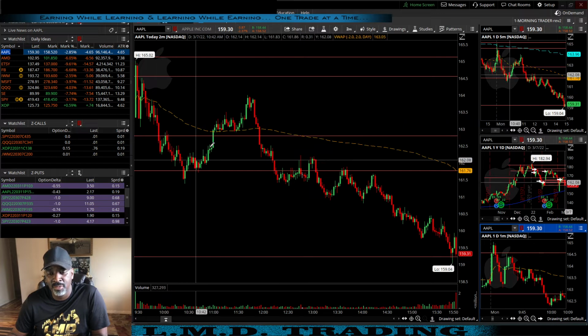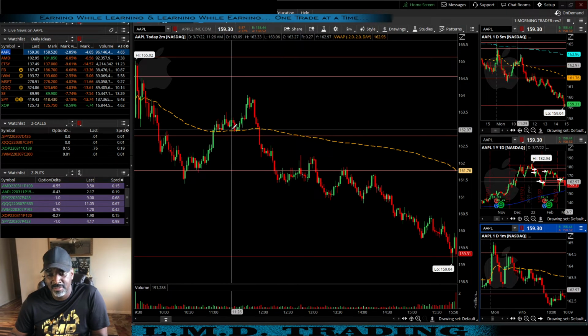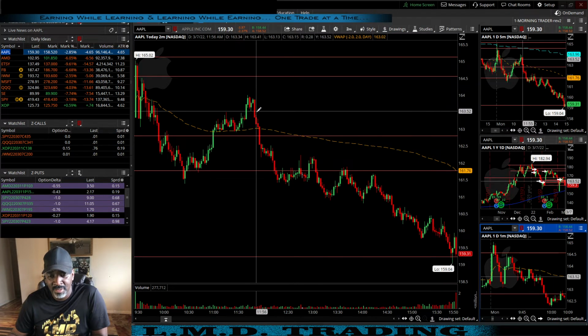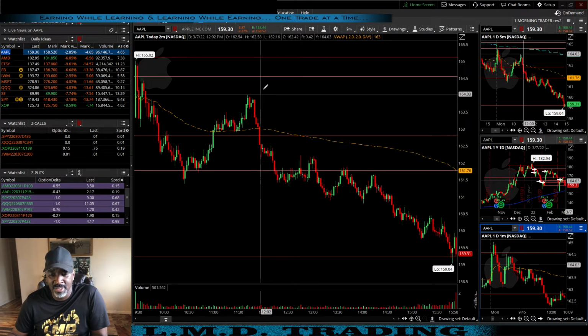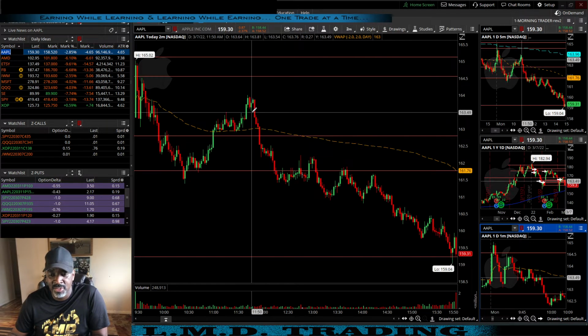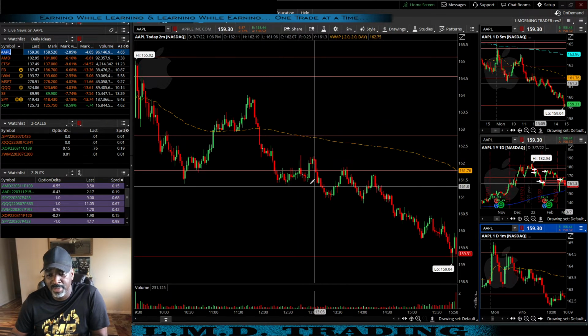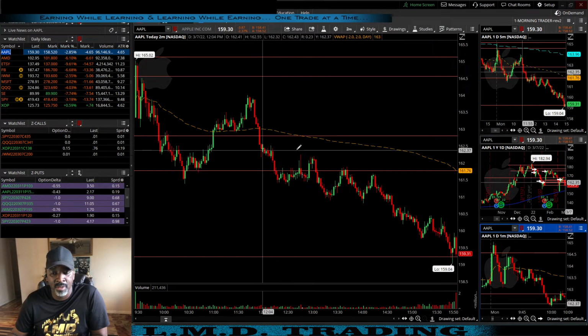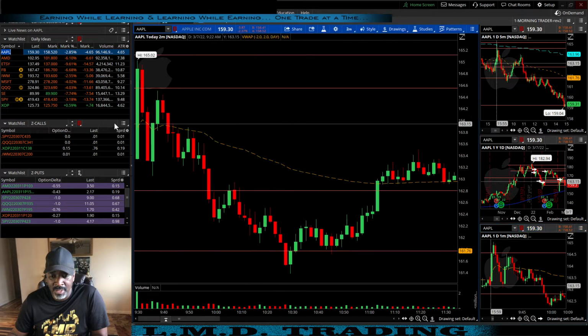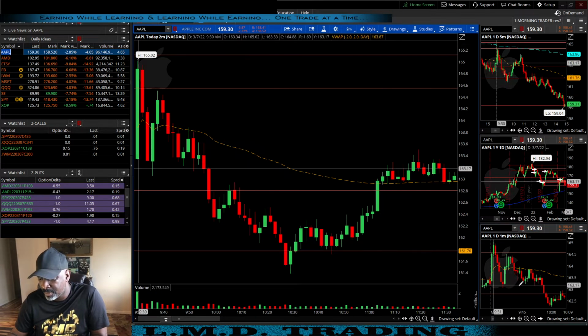It kind of just pulled down, tested VWAP, came up like it was going to do something, and then failed again. Had it set that higher high, then it may have had a chance, but it failed, and failed big time. Never did get back above VWAP. But we'll go ahead, blow those up.